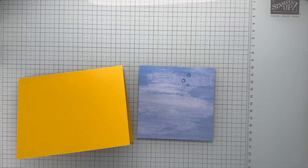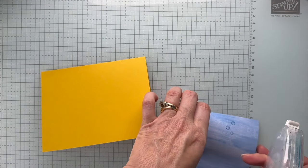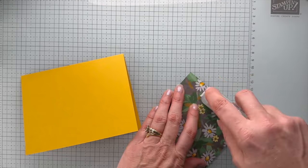So we've got that done. I will need that stamp again. And I'm going to go ahead and put this down on my card base with my Stamp and Seal.